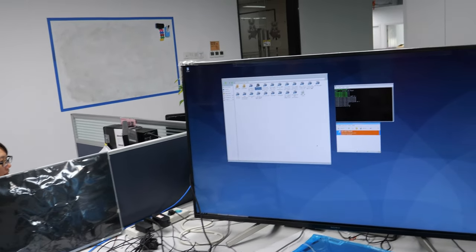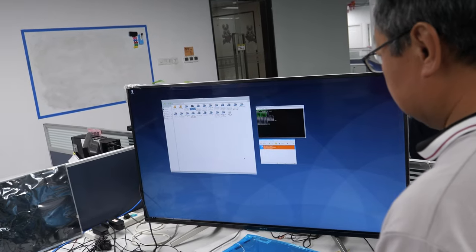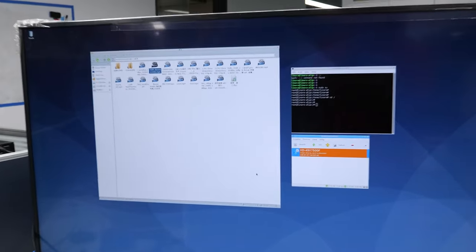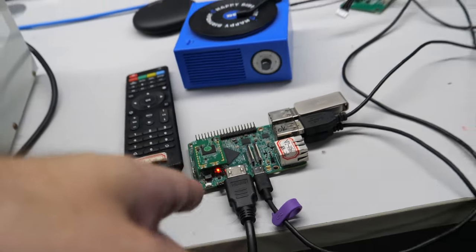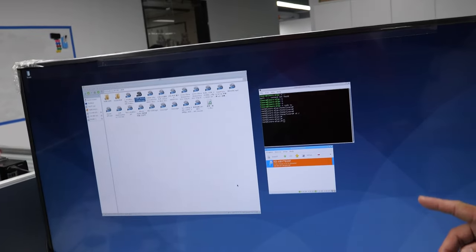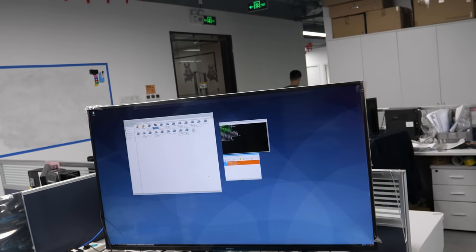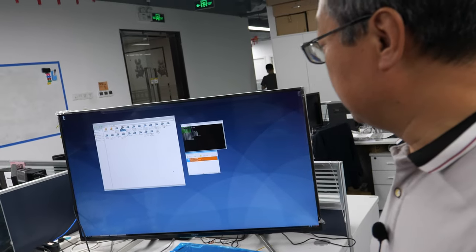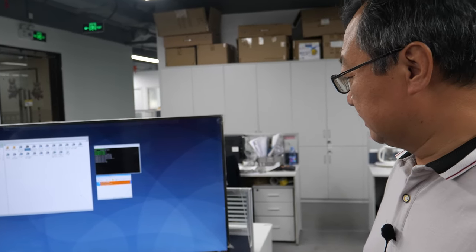So how's the Linux support going on? I think there's a lot of people that would be very excited, but what's the status? It's ready to ship. So 3588? Yes. And Debian? Yeah, Debian. And do you think all the graphics acceleration is working smoothly and everything? Yeah, that is an important thing. The benchmark is very, very important.